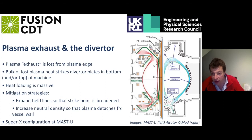Well, sorry, I should refer to the Mast Upgrade picture, because this illustrates some of the things we can do. We can try and spread out the field lines. You can see that the field lines are very bunched coming through this gap, but they're more spread out here, and so that spreads out the way in which the plasma hits the plate. But we can also do something rather clever called detachment, where we actually stop the plasma itself hitting the plate, even though the field lines go through like this, by having a large neutral density in front of the plate here.